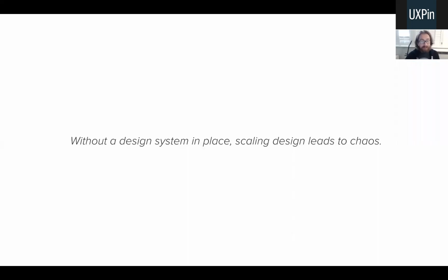Number 2, without the design system in place, scaling design leads to chaos. It's basically impossible. If you try, and I'm sure many of you, including myself, we tried it in the past and it didn't work out. A design system gives us a unique opportunity to actually scale our processes and organizations in a very predictable and efficient way.